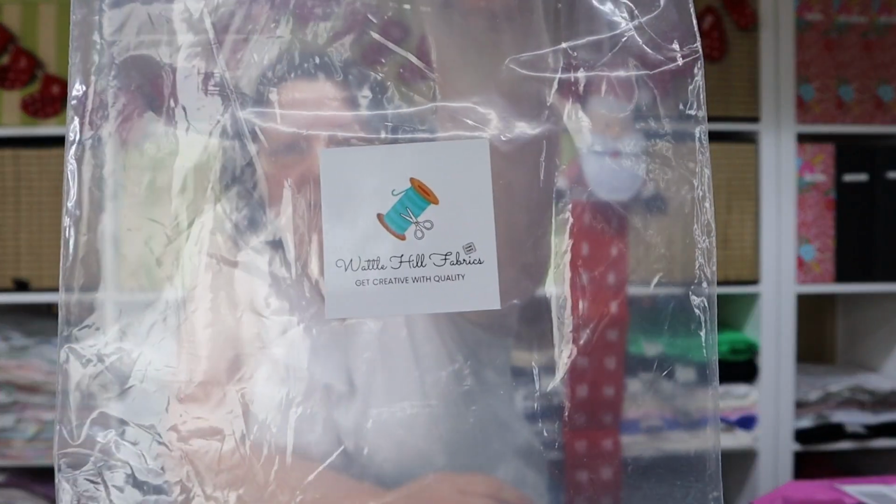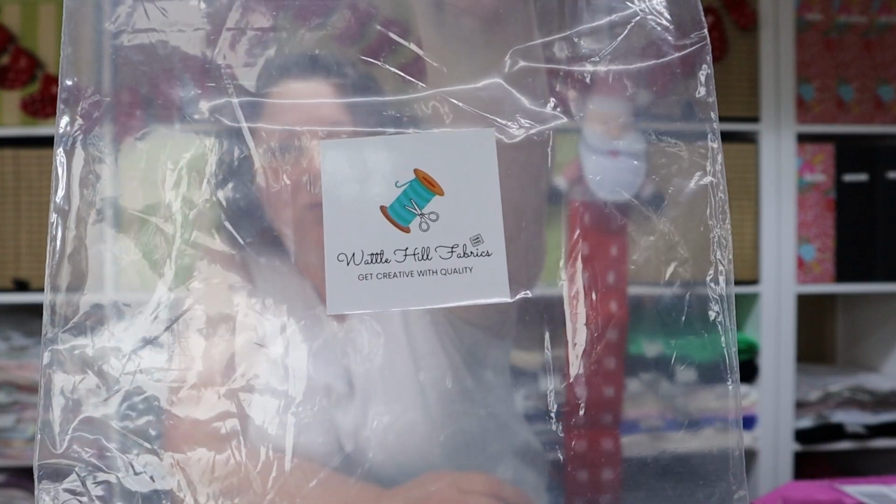So with that in mind, I have been eyeing off for quite a long time some of the fabrics from Wattle Hill, because they have some fantastic fabrics for children. So lots of jerseys, all excellent quality. So what have we got in here? While I've been chatting away, I've been unpackaging it, but it all came in this lovely little plastic bag with the Wattle Hill sticker on the front, which is great.